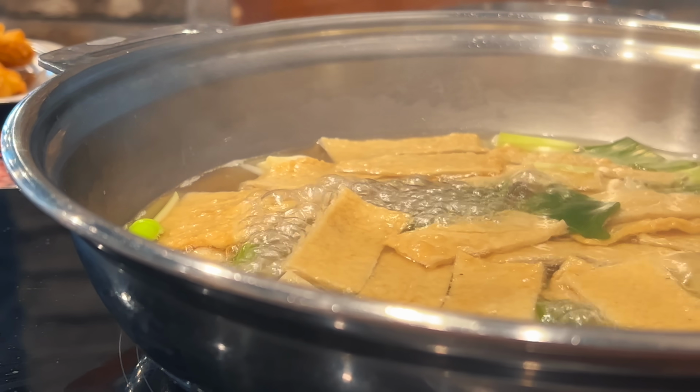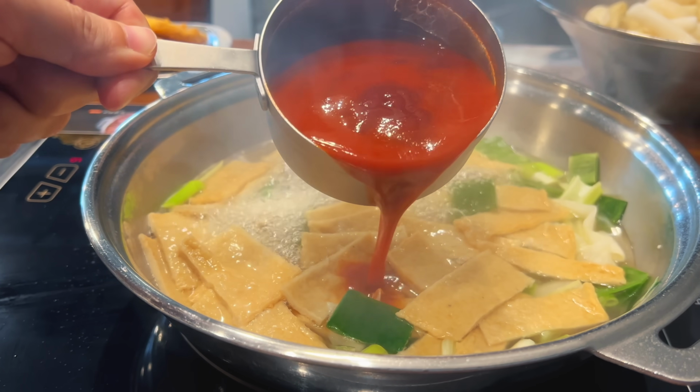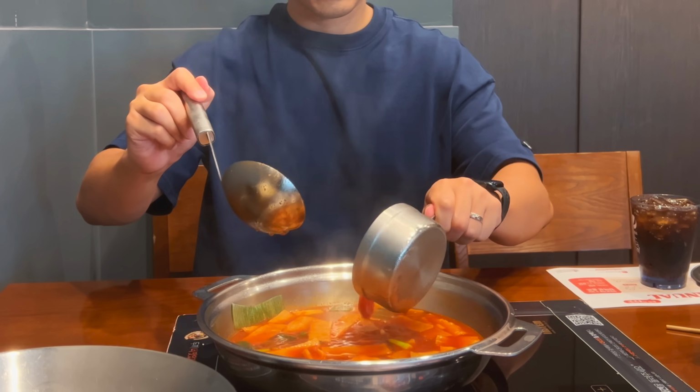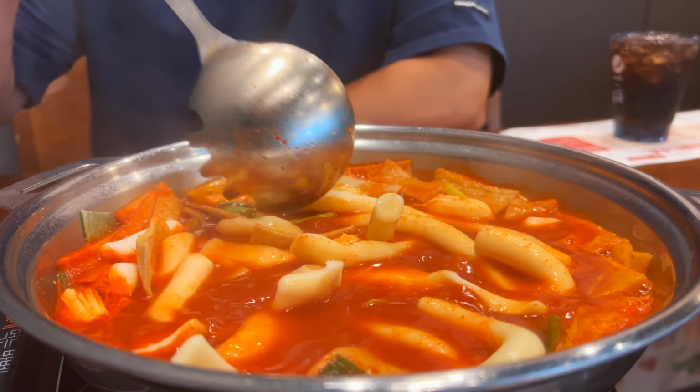Anyways, once the broth starts boiling vigorously, add the sauce and let it cook for about 3 more minutes. Make sure you rinse it with some broth so that you get every last drop of the sauce. When the broth starts boiling, add the rice cakes and let them cook for about a few minutes.